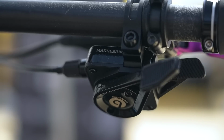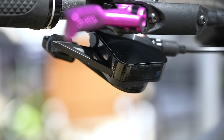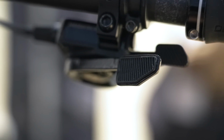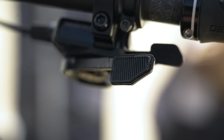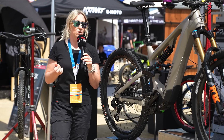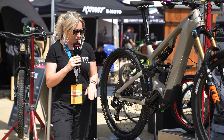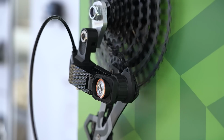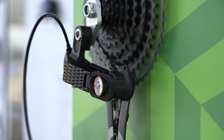Now, the shifter up the front has had a little bit of an update as well, getting a magnesium top plate. They've also added a bit of tactile etching to the lever and removed a bit of a dead spot that the previous Box editions had. They've also got full titanium hardware in the derailleur, and it's just looking really sharp. I'd be interested to give it a go.